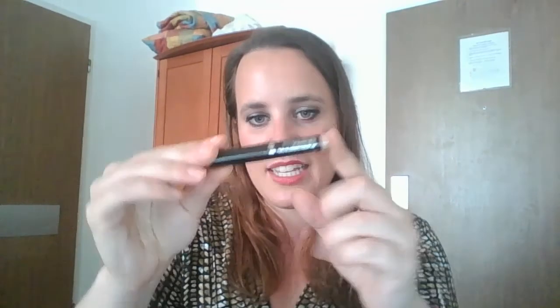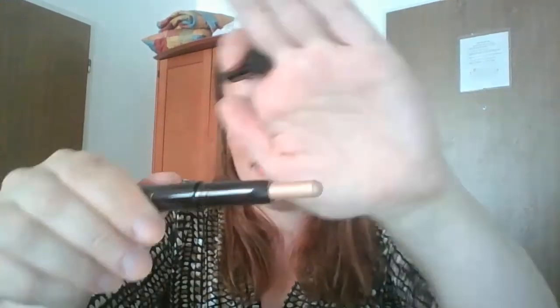This is the Laura Mercier Caviar Stick Eye Color in Rose Gold. This is something else that I think came in an Ipsy or Sephora Play. I have not used this except to swatch it. It doesn't look like a whole lot, but I am panning a palette, and this is not going to be my main priority. But I thought for summer and for fall, this shade would be really nice.